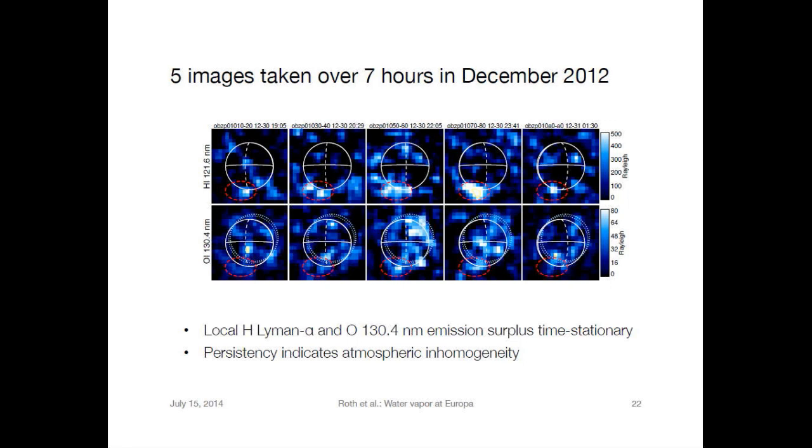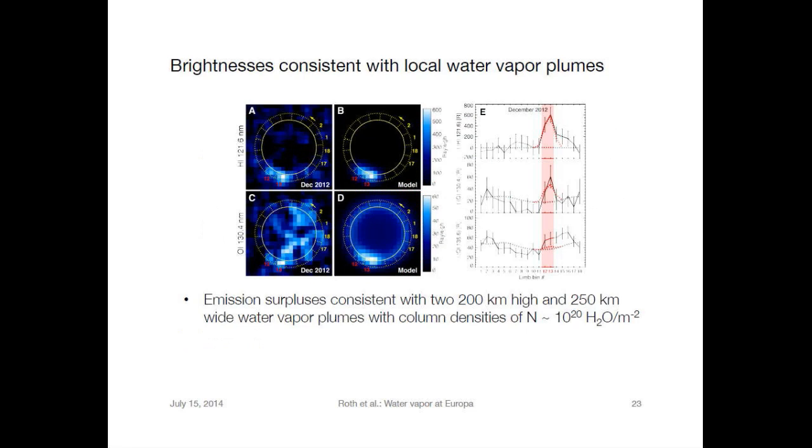What we did now is we tried to model, with a relatively simple model, the excitation of the auroral emissions and compare these model images to the observations. The left column is the 2 observations and the right column is a model. We assume a homogeneous plasma environment, so homogeneous electron density and temperature, and these electrons come in and excite the atmosphere. We assume a global O2 atmosphere that's everywhere around Europa, and then we put in 2 localized abundances of H2O, of water, and also excite these localized H2O plumes.